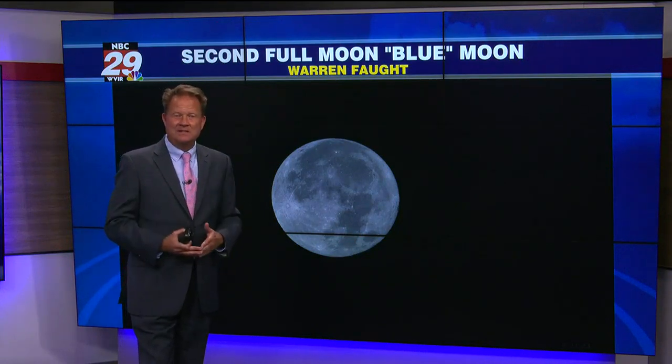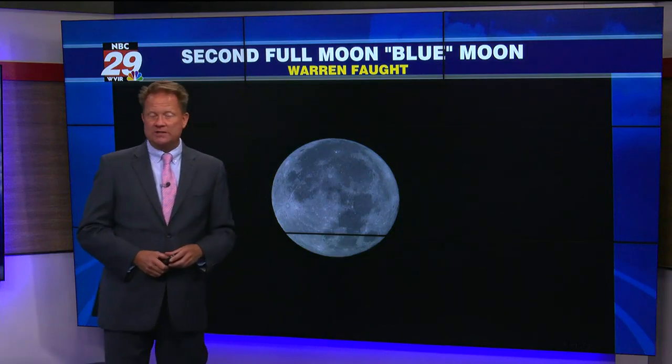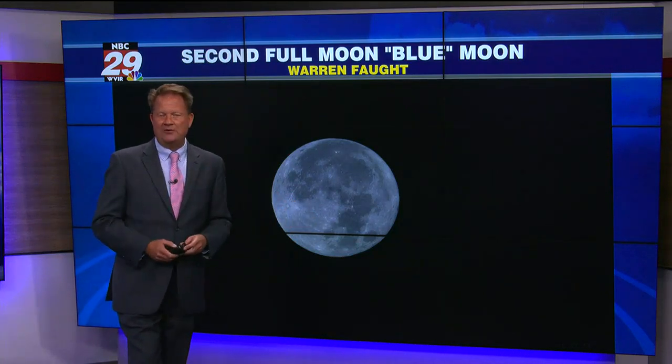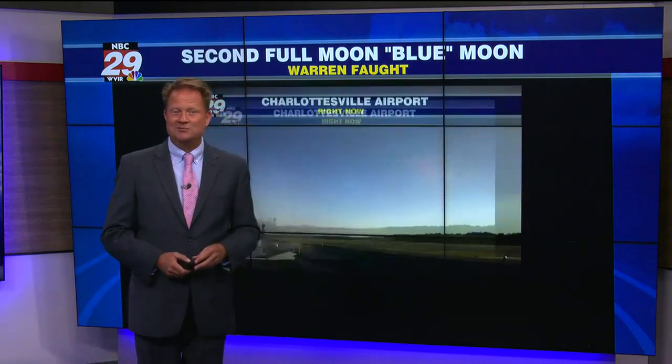did have the clouds. But here's the shot this morning of the second full moon of August, also a super moon because of its proximity to the Earth at perigee, but that's a blue moon. 2 full moons within a calendar month designates a blue moon. Again, it occurs every about 2 to 3 years, but a nice shot there.